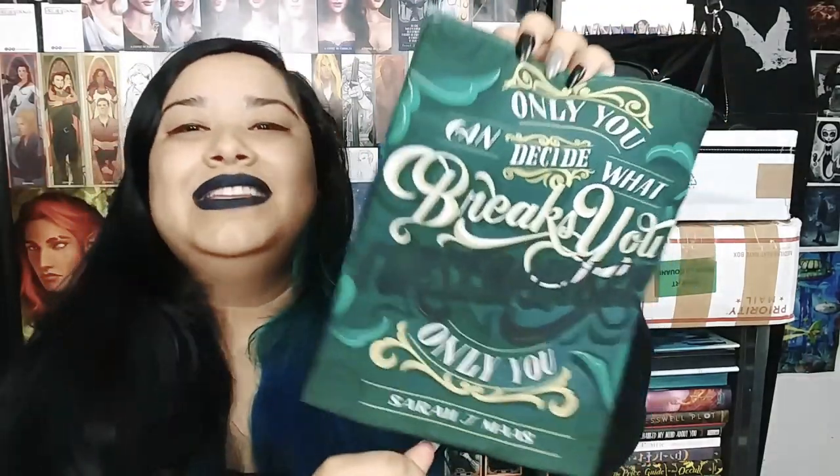Oh, it's the book sleeve that they told us about. They did show us the design in one of the live streams, and this is a pretty big one that says only you can decide what breaks you, Chris Breaker. Only you. And then Sarah J Maas. This matches the candle. That's pretty cool. I don't use these either, especially not Sarah J Maas ones, so I'm just gonna display it somewhere.